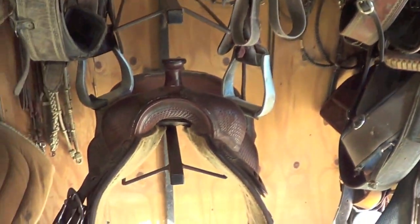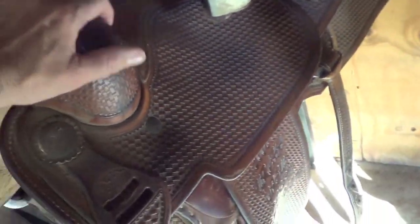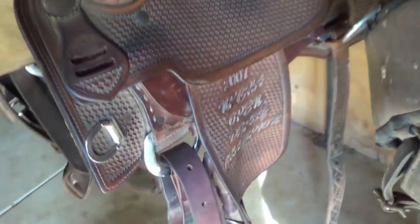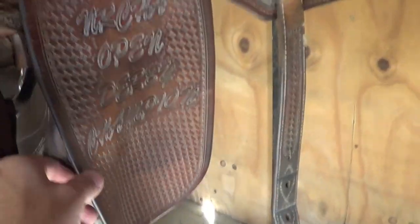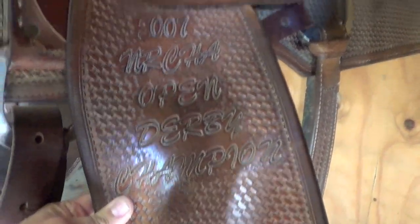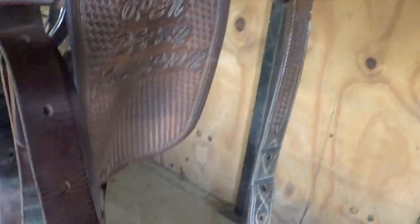Yeah, that's one of my saddles. I won it. You won this saddle? Yeah. What do you have to do to win this thing? Well, I won the Derby. Yeah? Yeah, let's see what that says. $40,000. No way. Yeah, 2007, NRCHA Open Derby Champion. Man, that's incredible. That's a lot of money, isn't it?